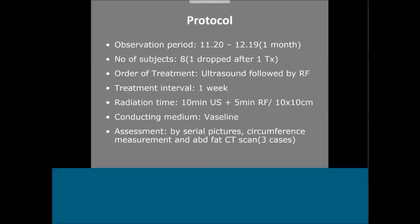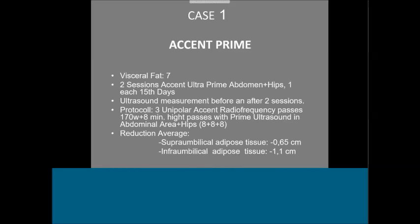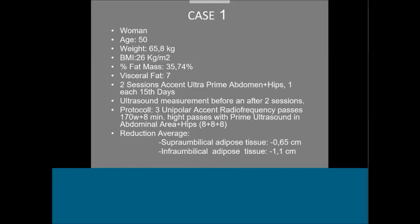So it was the protocol that Josie did at this time, and now we are continuing changing the protocol. Now, since 3 months ago, we are starting a new study of the action of the results with Accent Prime. We have just started to do this with 10 patients. For example, we have case number 1.